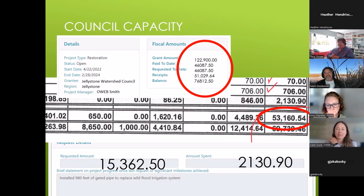Question, Tara, a follow-up on this whole idea of asking for the quarterly expenses: are you saying that we should be generally requesting the quarterly amount with or without receipts? My response is that is a question that you guys get to decide. The next set of questions in the chat pertain to the slide on the screen now. The first question is, why would we ask for $15,362.50 if we only had receipts for $2,130? I'll let Tara answer this, even though I actually know the answer.